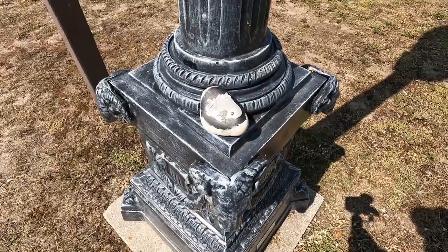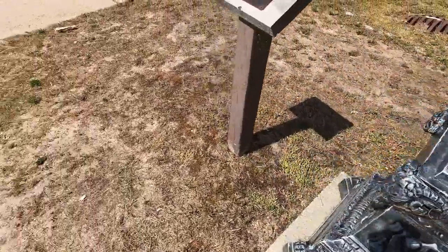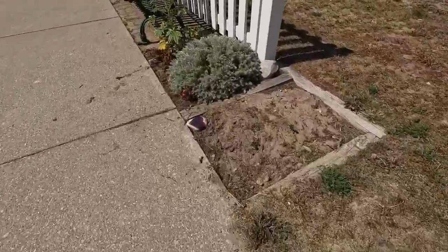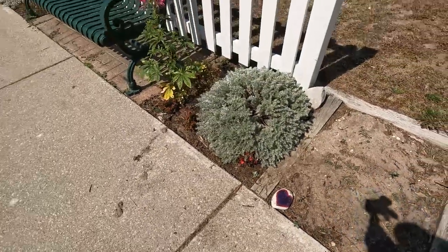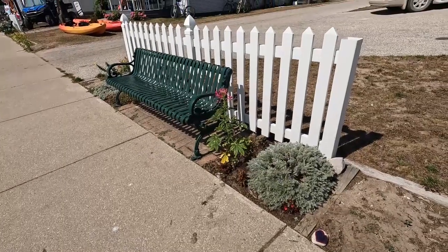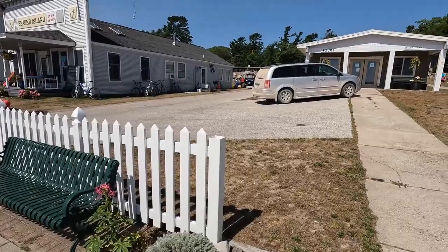On the clock was another painted rock. And while I was standing here, just a few steps away, is another painted rock. Now my wife just said to me, she read something that you're supposed to pick up the rocks and move them to a different location. But I don't like to do that. I'm going to leave it right where it is. Let somebody else discover it.